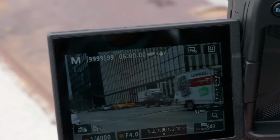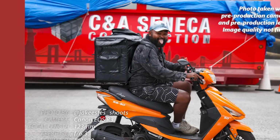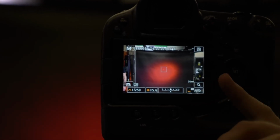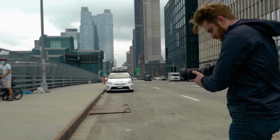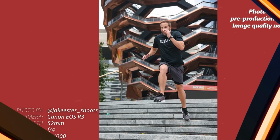Size and connectivity. The EOS R3 is rather small but quite heavy, weighing 1,015 grams with a memory card and battery attached. The size is approximately 150 x 142.6 x 87.2 millimeters. The connectivity options include Wi-Fi, Bluetooth, USB-C, microphone and headphone jacks, and micro HDMI.